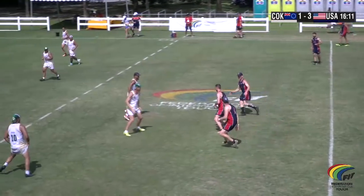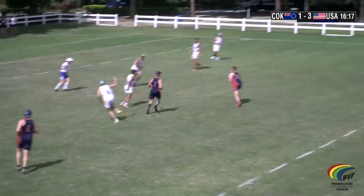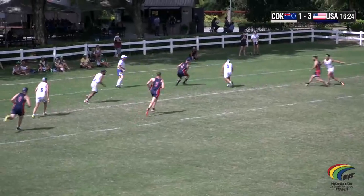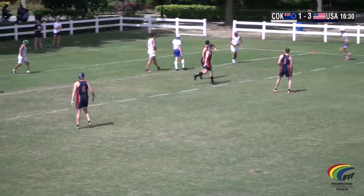Sanderson back onto the field. He's got the ball now, Sanderson, coming back out to the left-hand side. Nice dish. Back driving through the middle. They've got the Cook Islanders with their backs turned. Yeah, that opens a massive space up for the USA. Oh, and there's a bit of collision there. The USA players are protesting here.